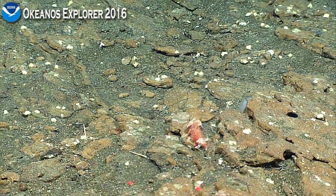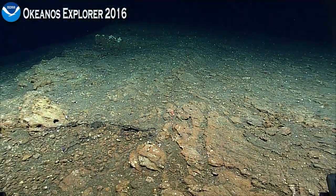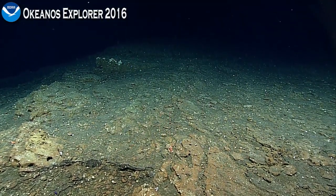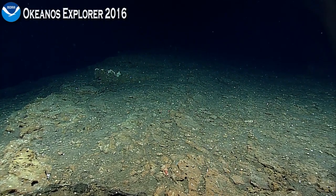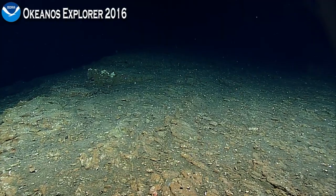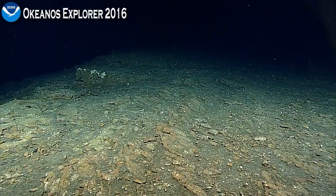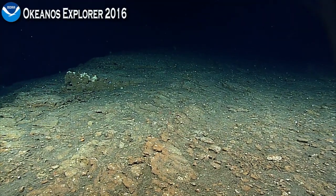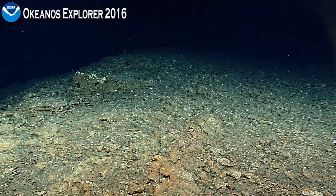Are sponges one of the first colonizers of an area? That's a good question. I guess it really depends on what's there. Did you see any yesterday? Pretty close to the vehicle. Maybe a couple sponges yesterday. Yeah, it really depends. It depends on where the nearest population is, how far the water carries the larvae.